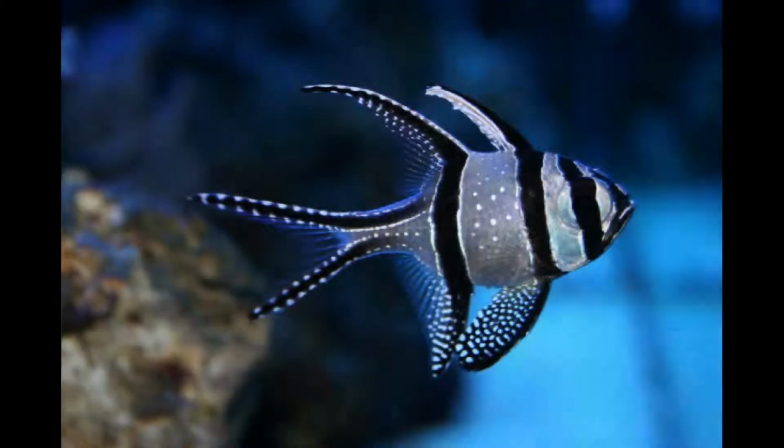I think my favorite one is the cardinal fish. They look super cool. They get along with almost everything. So I definitely think I'm going to have several of these in the tank.